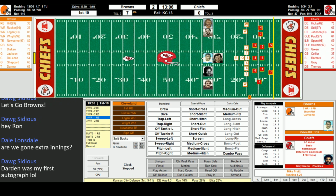And if you were with us last week, and that was the most watched football game we've had in a while, Sipe threw for 311 in that loss. That was the only loss that Cleveland had in the first half. And so 1st and 10 from the Kansas City 13-yard line.